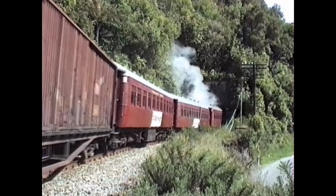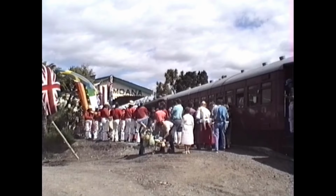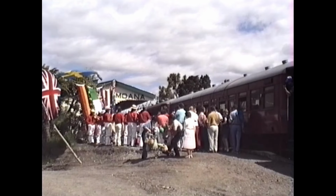1234 was returning from the west coast, where it and its passenger carriages had taken part in the Lake Brunner Centennial celebrations.